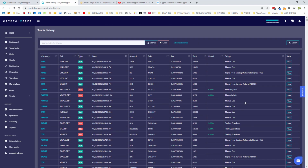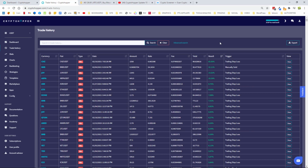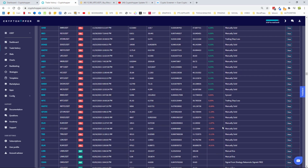Alright, so I've scrolled down through all of them, and let me just sort by results, and then you can see every single trade I've ever done with CryptoHopper. And you'll see some of the ones that I manually sold for a loss right back in the beginning. So there we are. See these red ones? They haven't changed. You can see them in my other videos from the beginning. And you can check the dates there, look. It was the only times I've ever lost.